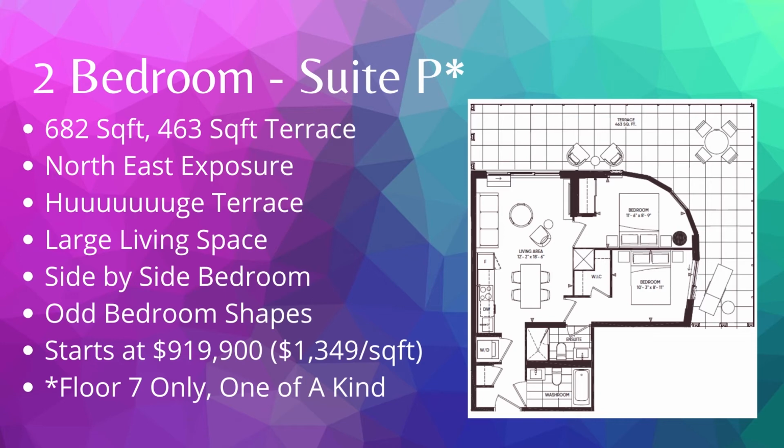Something else I don't like is that the second bedroom is very odd shaped. It kind of forces it so that your bed can only be placed like it is in the picture now, and it has a pillar in it. So this one is $919,900, and costs $1,347 per square foot. And yeah, this one's one of a kind. It looks super cool, but I don't know if I like it. Maybe you do.